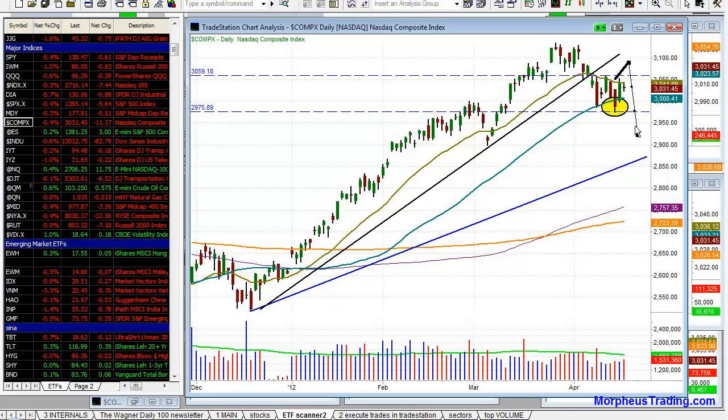But notice that even if we did pull back further, we have a major support level at this primary trend line right here. So we won't know whether we're just in a temporary pullback or in a bigger correction until the market tells us. I mean, there's no sense in trying to speculate about it, because ultimately you'll find out.